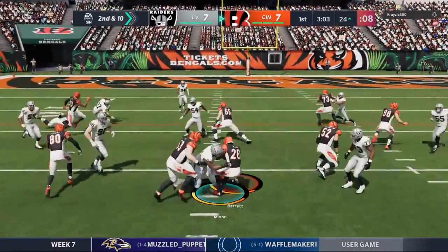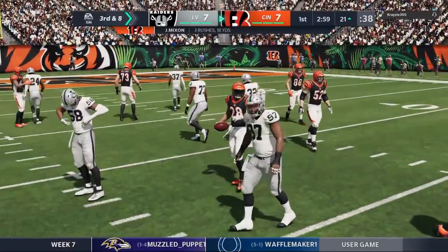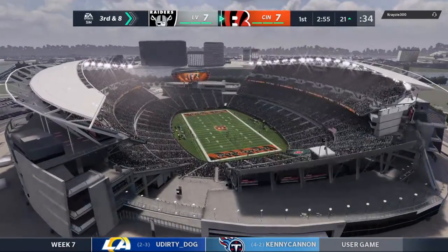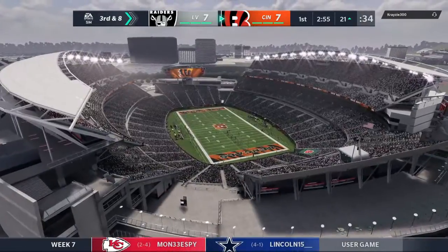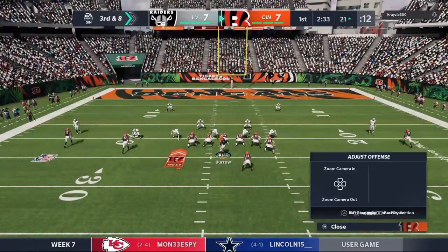On 2nd down, here's Mixon. He is taken down at the 21 after a short gain of 2. The ball carrier. Tackle made at the 21-yard line. A 2-yard pickup makes it 3rd and 8. And the Raiders call on a nickel set for 3rd down.